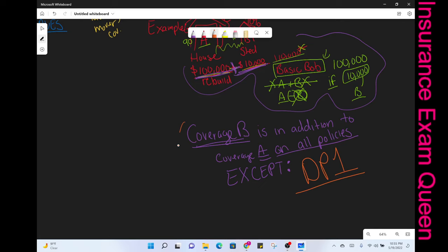Coverage B. Yes, that's what we're talking about. Coverage B is other structures, and it is automatically 10% of whatever coverage A is, and coverage A is the walls and the roof. And all these coverages are on all these policies. The difference between these policies is what perils they respond to, with DP1 responding to barely any, DP2 being much more broad in the perils, and DP3 so special it'll cover all of them, even theft.